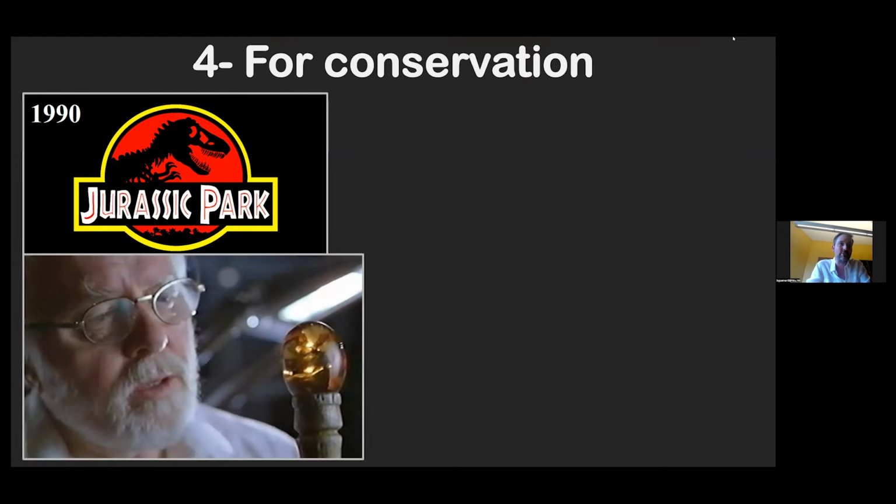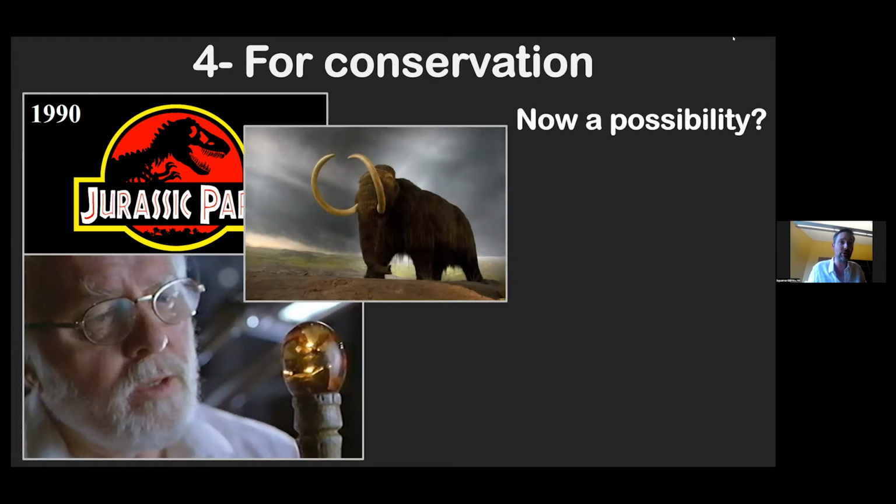That kind of rich collector slash scientist found this piece of amber with a mosquito imprisoned inside, and then he extracts the DNA from that mosquito and is able to recreate dinosaurs. And back then, when it came out, it was completely science fiction. But now, it's not so much science fiction because people are thinking about doing it, not for dinosaurs, but for other extinct organisms, such as mammoth.